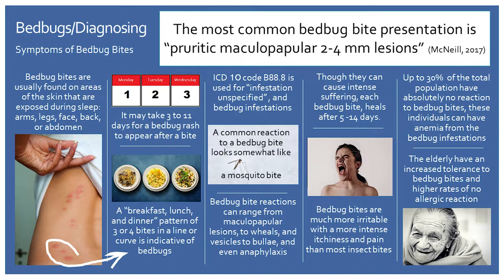The woman here shows an example of how exasperating it is to our patients who have bedbugs. Over here on the right, though, an elderly woman is shown here smiling because the elderly have an increased tolerance and may have no reaction to bedbug bites. In fact, up to 30% of the total population have absolutely no reaction.